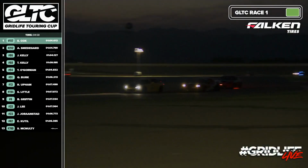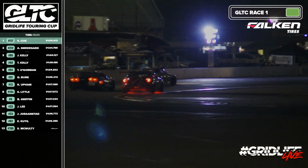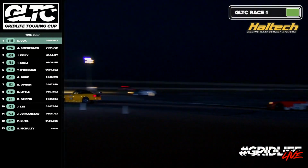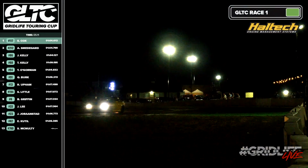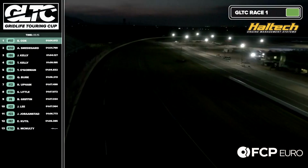And he's going to have the preferred line. He's going to sweep on through. The brake rotors glowing in that car. Cox going to try to cross over, but the tire's going to be hot. Big jump over the curb for Justin Kelly. Side by side through the infield now here at Pikes Peak International Raceway. Cox hangs on to 2nd. Great pass for Smedgaard. Well, I'd be surprised to see him be able to pull away here now that he's been able to make that pass.